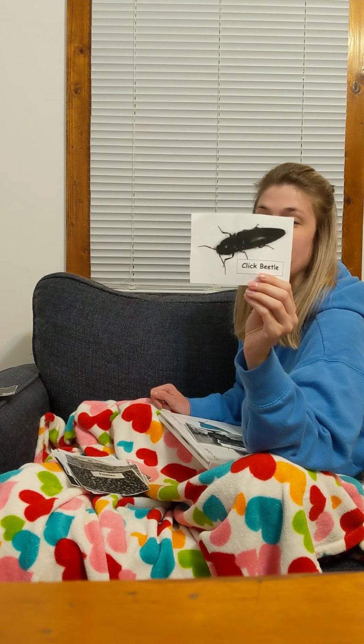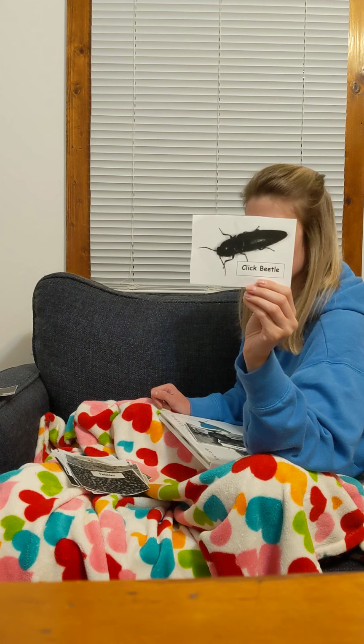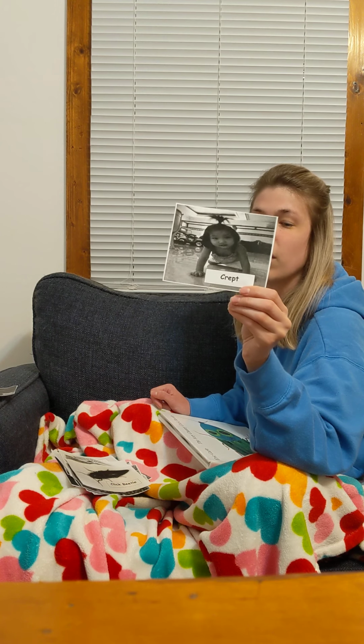Click beetle, a beetle that can jump from laying on its back. Crept, to move your body slowly close to the ground.